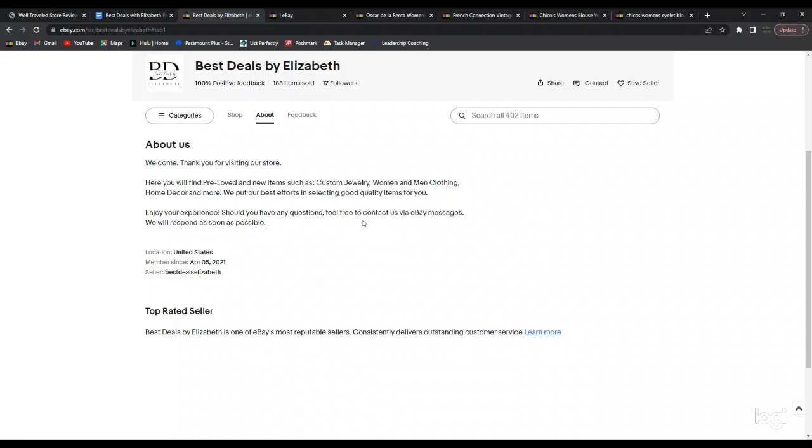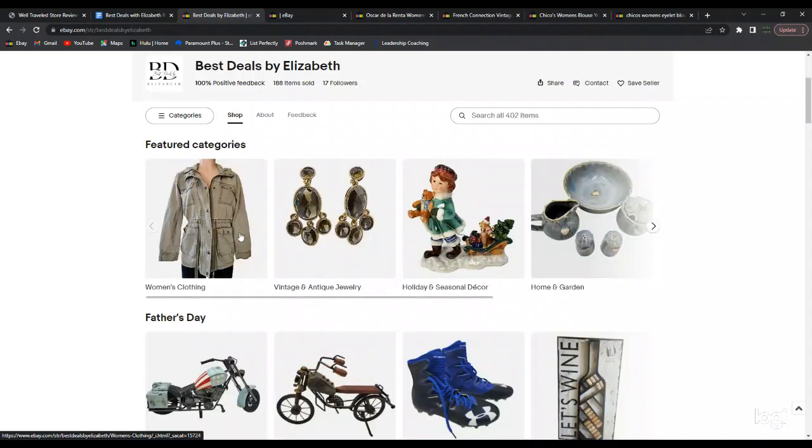I'm really looking for something that is selecting in good quality and really giving the buyers the best experience that you can. I love that you're willing to answer any questions and that you're able to respond as soon as possible. I think all of these things are going to bring buyers to your stores.